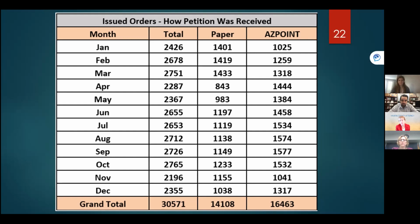But then in April, which of course, by this point, COVID was pretty prevalent throughout the state, it switched pretty dramatically where we had far more online than paper petitions sought. That maintained all the way through, it looks like November, and then in November, for whatever reason, the paper petitions outnumbered the online petitions, and then the same thing through December. But at the end of the year for 2020, we had slightly more, by about 2,000 more online petitions than paper petitions. I think it'll be really interesting moving forward into 2021 to see what the data is with respect to this online portal.